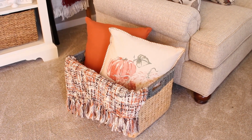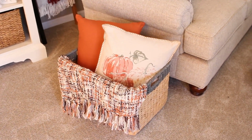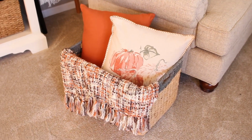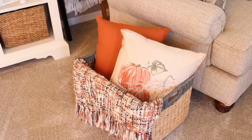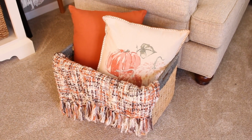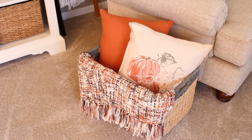Alongside my sofa, I have a really large seagrass basket that I found at Target. I have a bunch of these baskets throughout the house, but this large size is really just perfect to add a bunch of blankets or throws to. Toss a few pillows in there, and you have a really easy way to bring some of the seasonal color into your room. I use these large baskets mostly for display.